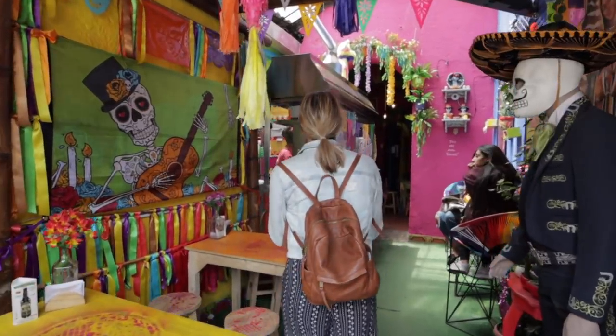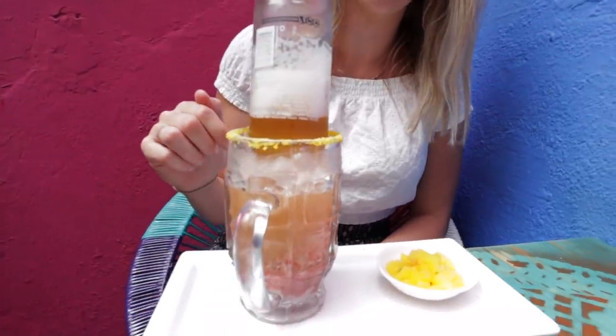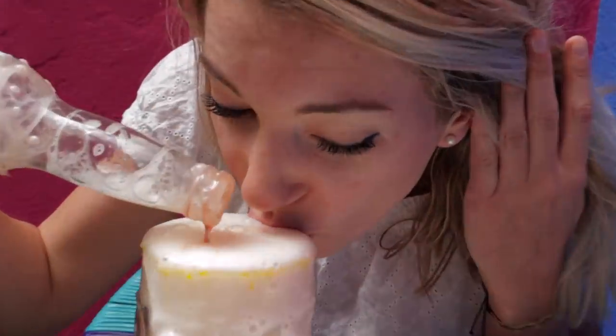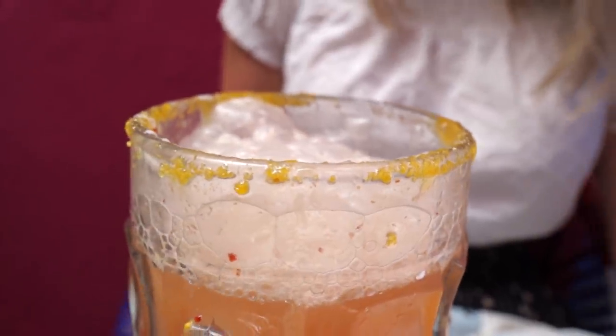Colombian food is actually nothing like Mexican food, but I wanted to try some Colombo-Mexican food and drinks anyway. So I ordered a variety of a michelada. It's coconut cream, pineapple, and chamoy, which is a few different spices, and then a Corona. Ooh! I didn't do that right. Around the rim is this really good pineapple sugar.